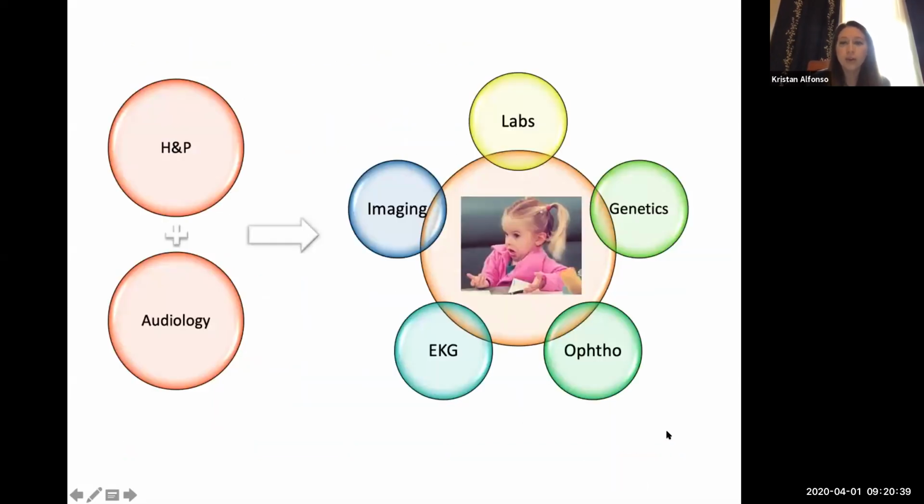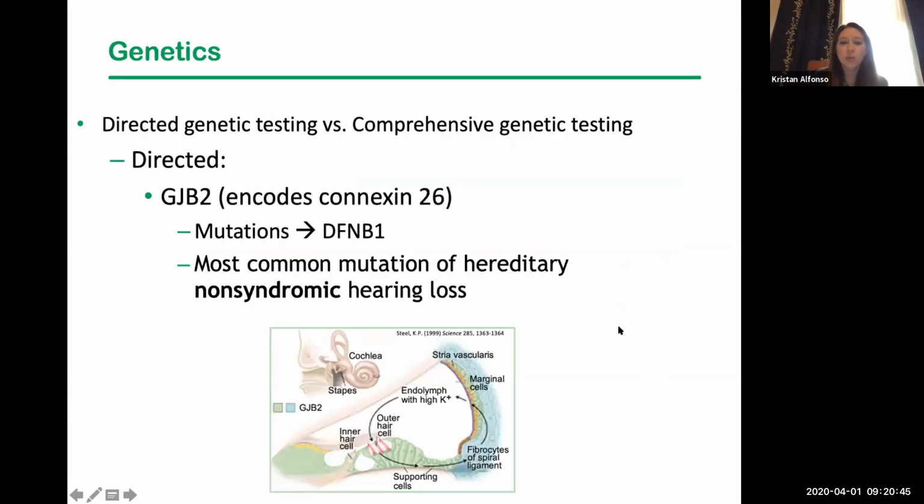Okay, so now you've thought about your labs, your first thing thinking about CMV testing, and where to go from here. Most people would agree that these days genetics should be the next thing that you think about, especially now that we have comprehensive genetic testing with next-gen sequencing, and it's available at such a lower cost than it used to be.